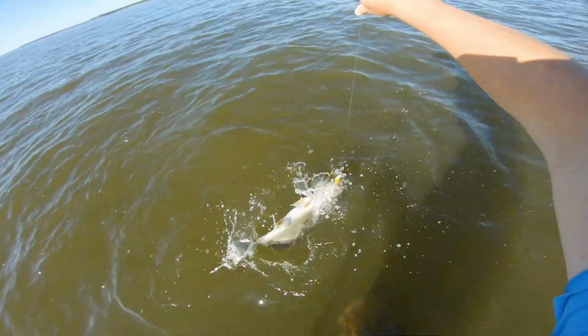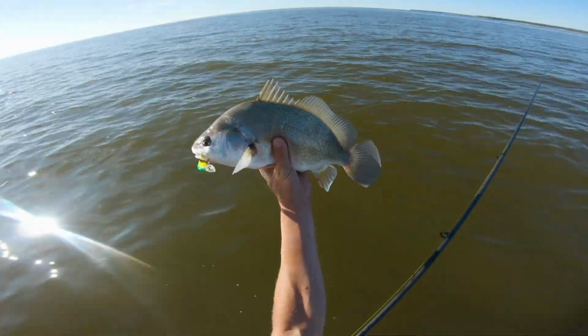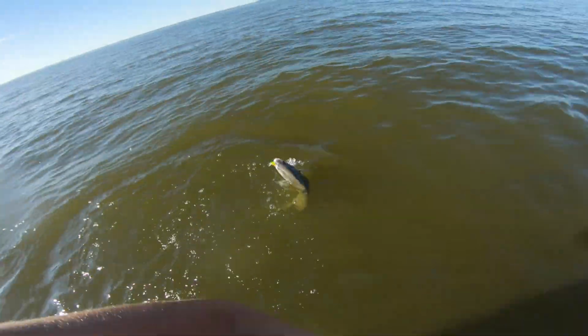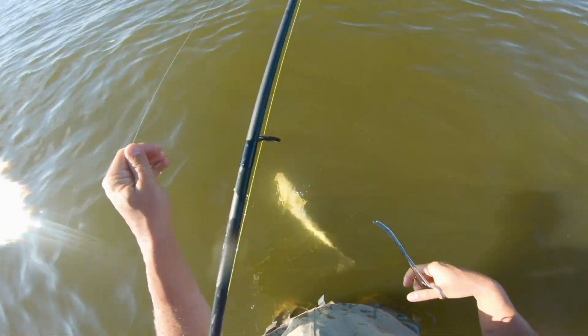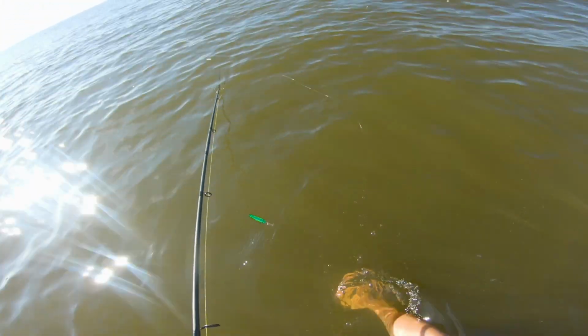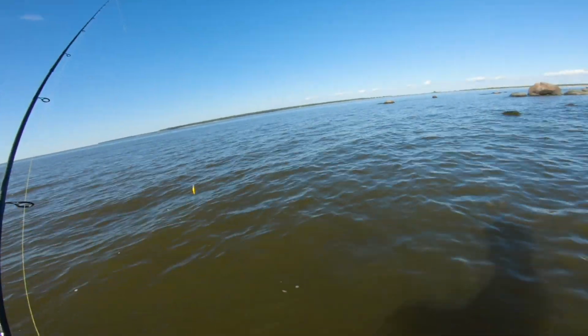Those trebles are a little bit sketchy. I'm gonna use my hemostats. Oh yeah. Beautiful. All right, we're gonna unhook this guy. Handy dandy hemostats, and he's gone. There we go. All right, this is such different fishing than I've done.